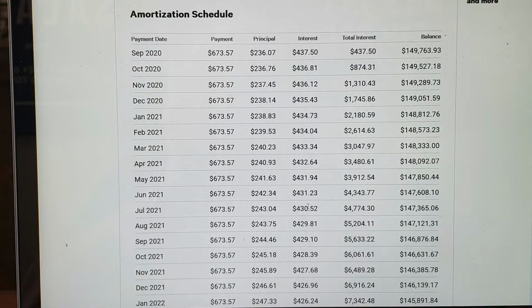Check this out. This is called an amortization schedule. That is a mouthful. You'll see here your payment, your principal, your interest, and your total interest. Notice how it adds it up all the way down the column for you. Super, super cool. And if you type in mortgage calculator amortization schedule on Google, this is a totally cool chart to look at, because it'll tell you exactly where your mortgage payment is going every month, and the breakdown. Super cool, check it out.